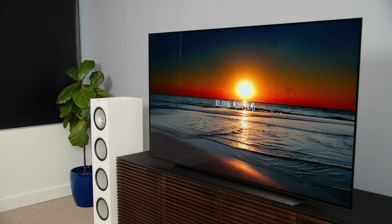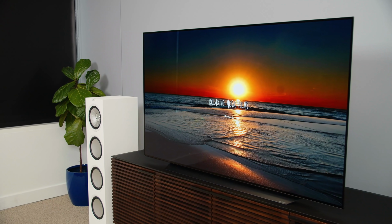I think Sony's is just a little bit better, but when you take a look at how it improves low bit depth and low bit rate content, it does a very good job. You can see a little bit of color banding if you get right up on the TV, but from a normal seating distance, it's a non-issue.